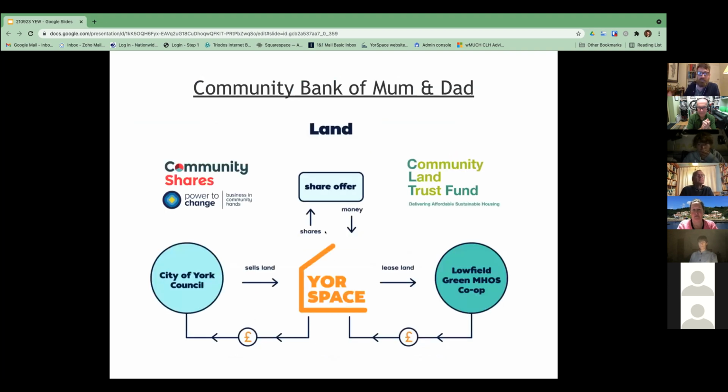In terms of how that's worked at Lowfield Green, we issued a community share offer in our CLT. We offered an opportunity for people from the community; we borrowed money from the community basically to build the homes, and we dubbed this the community bank of mum and dad. One of the biggest barriers to home ownership is the deposit, so this was a really good way for Yorspace to lower the deposit demand for the residents at Lowfield Green. It made the homes cheaper, the deposits lower, and it allowed the community to have a stake in it.